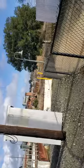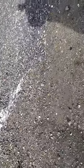Come on, come on, come on. Yo, get away from the pole. This dog.